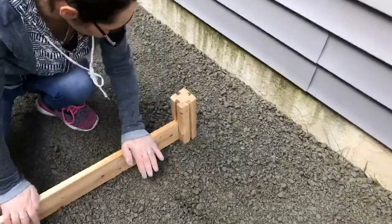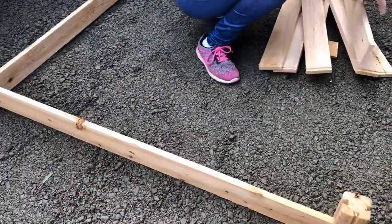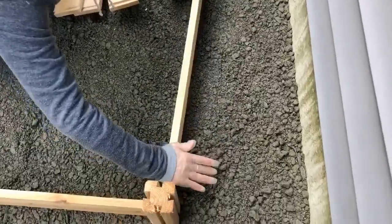Perfect. It's almost like putting Lego pieces together here. It's really quick. Little tongue and groove there.